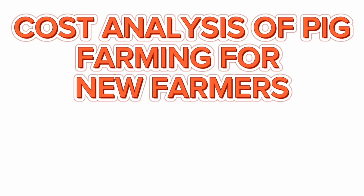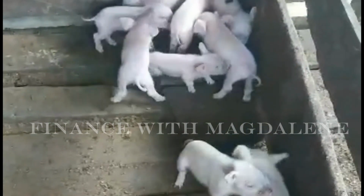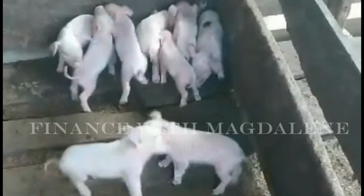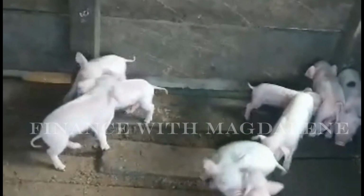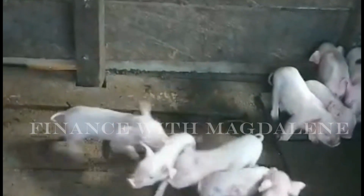Cost analysis of pig farming for new farmers: investment appraisal. Nobody first starts a business without getting to know the cost. And having these piglets, a pig gives approximately 8 to 15 piglets in 3 months' time of its pregnancy. So imagine you making 15 piglets every 3 months, every 3 months, every 3 months.